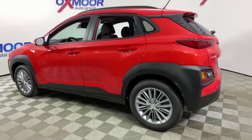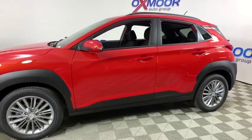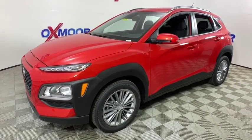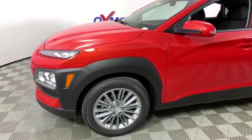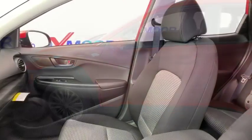Stop by and take a look at the 2019 Hyundai Kona. The Hyundai Kona provides a wide variety of functionality in a small SUV body. The energetic design is perfect for those looking to marry their adventurous side with their urban lifestyle. This vehicle has less than 100 miles. Here are some of this vehicle's great options.